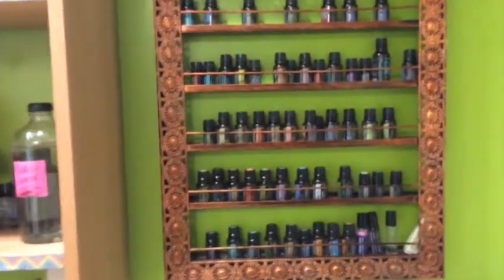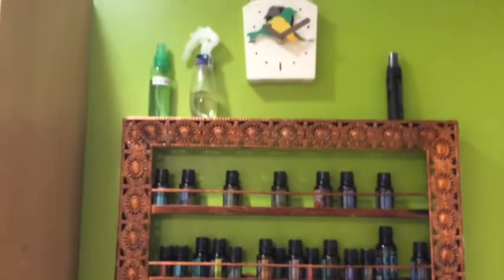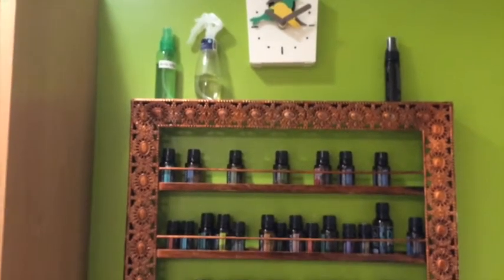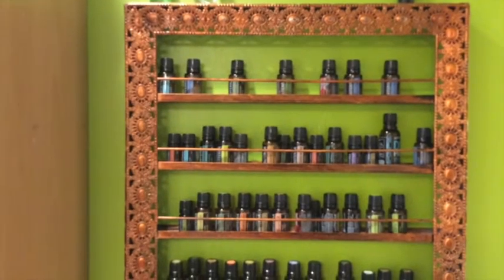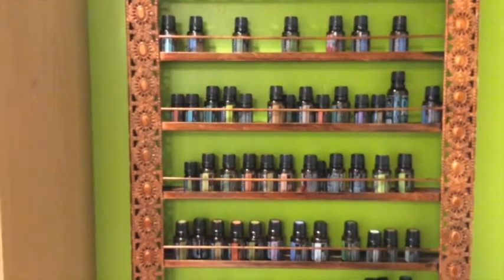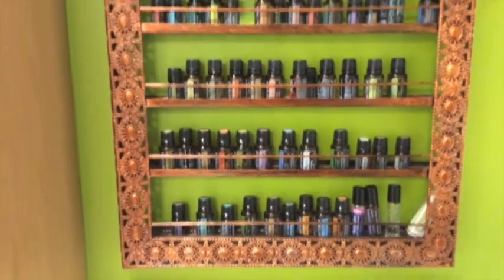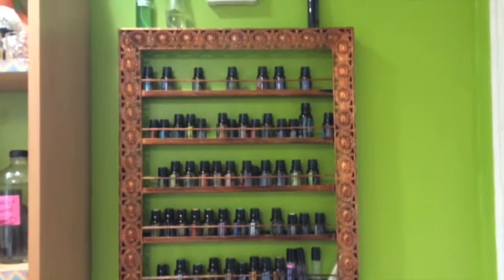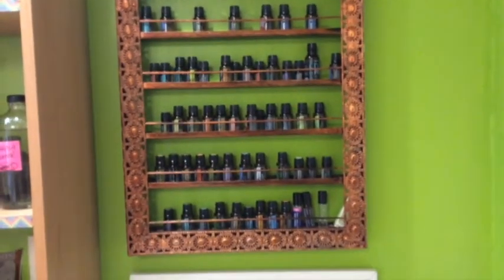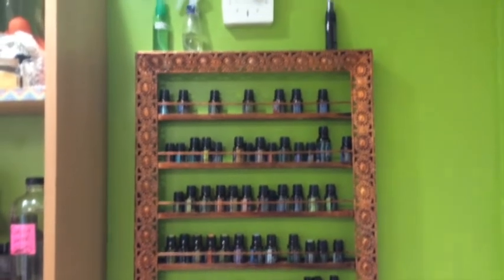Okay, so now we have moved down into the kitchen. So this is where I keep my essential oils. We've been using essential oils for a couple of years, and I bought a wall display for fingernail polish. I think it's for beauty salons to put fingernail polish in, but it works really well for essential oils. Like I said, we've been using them as a family for about 4 or 5 years, so that's why I have quite a large assortment. And I wanted to keep them all in one place.